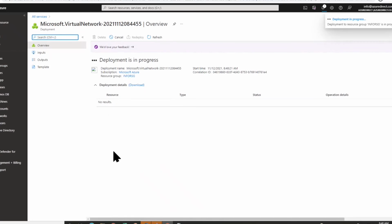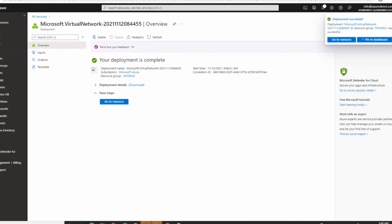So what I need from you, if you got to this point, deployment in progress, please come to the conversation window and type in GTG for me, please, so I can make sure. And if you didn't, if you had made a mistake, say I'm lost, then we'll share your screen and I'll help you get to where you need to go. So let's just wait for 1 second. We'll pause for 1 moment.